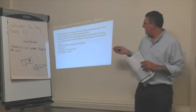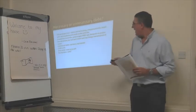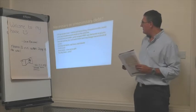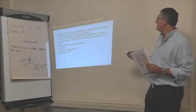Now, necessary or unnecessary debt. We're looking at different sorts of debts, and really the comparison between good debt or bad debt, or necessary debt or unnecessary debt. As I said, the first thing is the student loan, and the student loan is actually good value for money for tuition fees. It's the cheapest way of doing it.